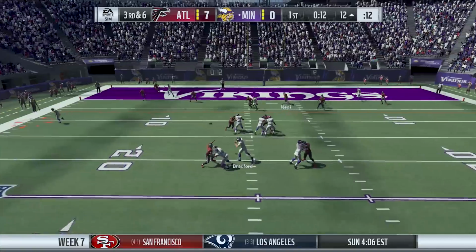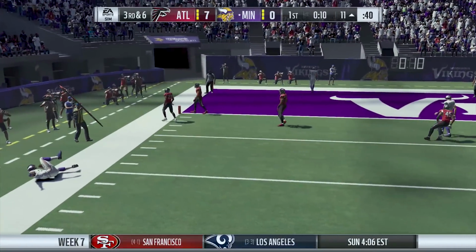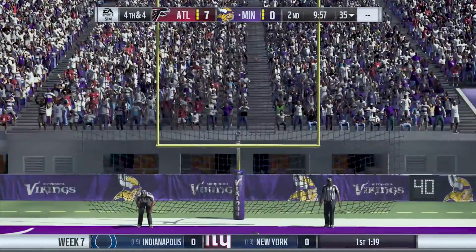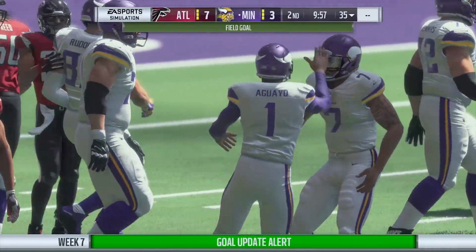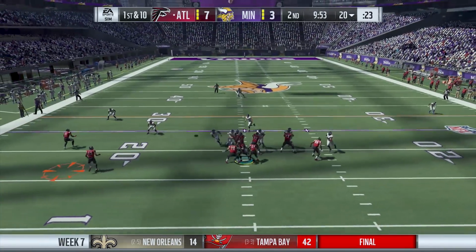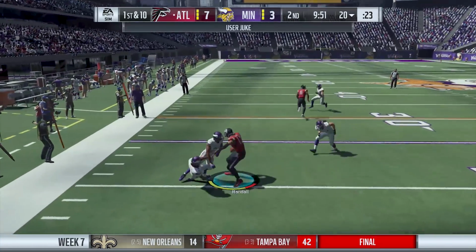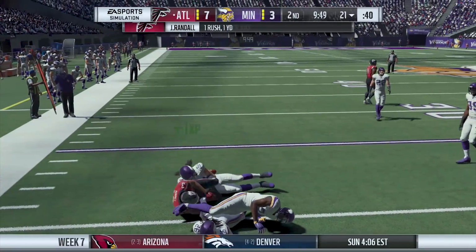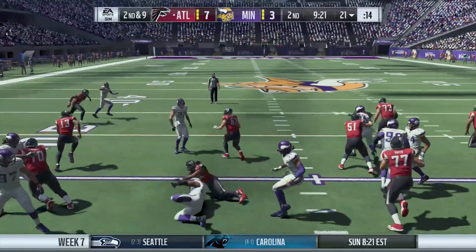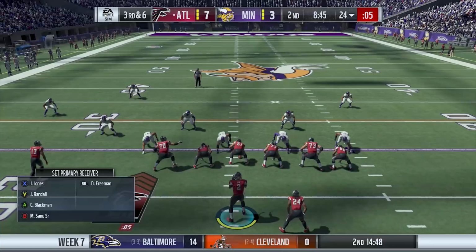So taking a look at 3rd and 6 here, Bradford sees nothing open and checks it down for a completion that's short of the first down marker, and that's going to set up a Vikings field goal try. The kicker comes out and drills it, and we're still in the lead in this one, 7-3. Now, the offense takes the field for the second drive of the day, looking to get the new receiver Randle involved. He makes the grab but can't find any blocking on the screen right there. That's going to bring up 2nd and 9. Devontae then takes the handoff from Ryan, and he'll get tackled after a 3-yard pickup.